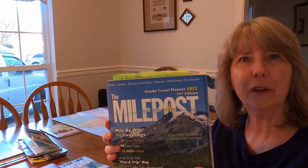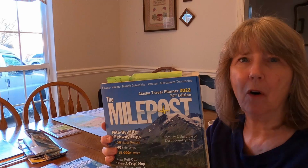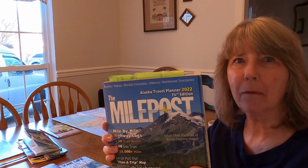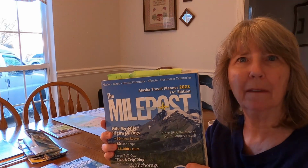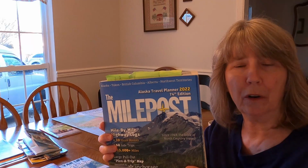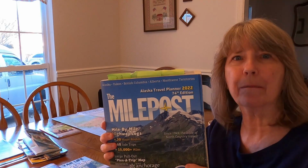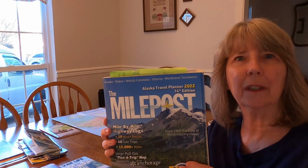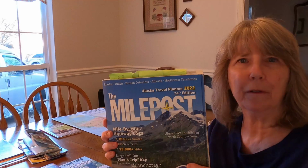But then when you go, if you have a co-pilot, have them keep it open on their lap and, mile by mile, look ahead, 20 kilometers or something like that. Read what it says. It'll tell you where wildlife are often spotted. It will tell you campsites, pull-offs, the history of areas that you're going through. It's a wonderful resource and I highly recommend it.